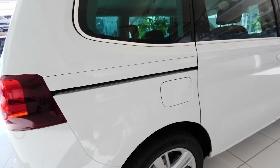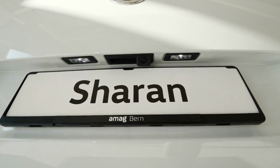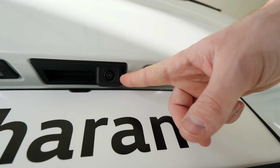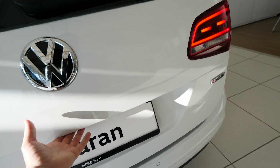So anyway, I think with the exterior I'm finished. We have 4Motion, so four-wheel drive on this Sharan. We have LED lights on the number plate and the back reverse camera. That's very helpful when you're parking the car, because the car is a little bit bigger.